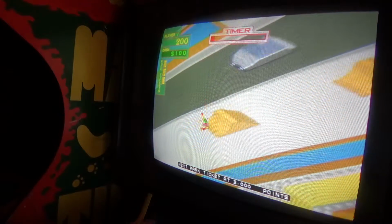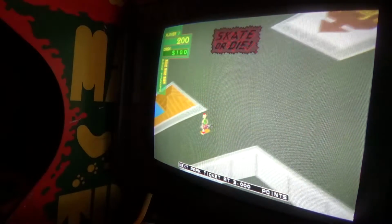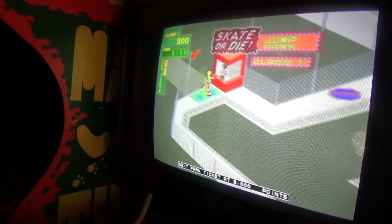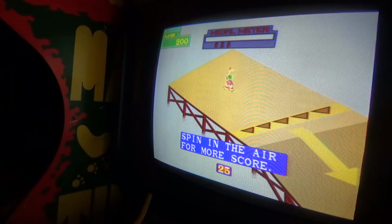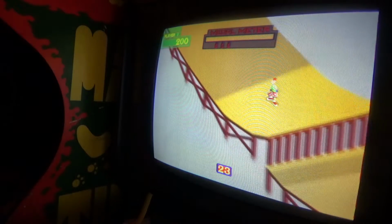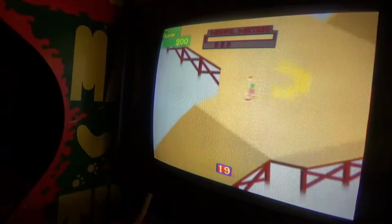Well, there you go. Now see, I gotta hurry up and go to the park. You're timed here until you get to the park that you're going to. So now we're in the park here. So this is a jump park. Score 1100 or better to win, it looked like. Okay, so I'm not very good at this game, guys.